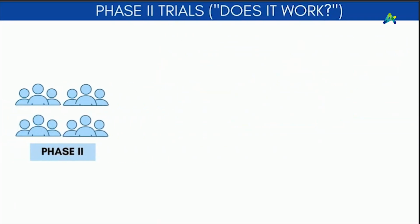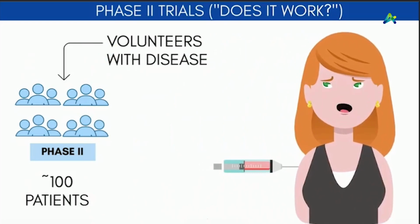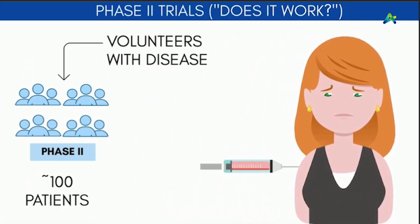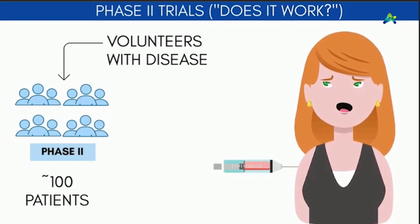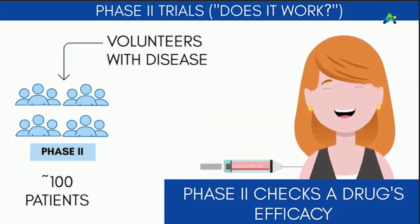In phase 2, the drug is administered to a larger group, usually volunteers who have the disease indication. So if you're testing a new insulin variant, phase 2 volunteers would be diabetes patients. And the aim of phase 2 trials is to see if the safe dosage of the drug determined in phase 1 is effective. That is, it works to alleviate the condition.